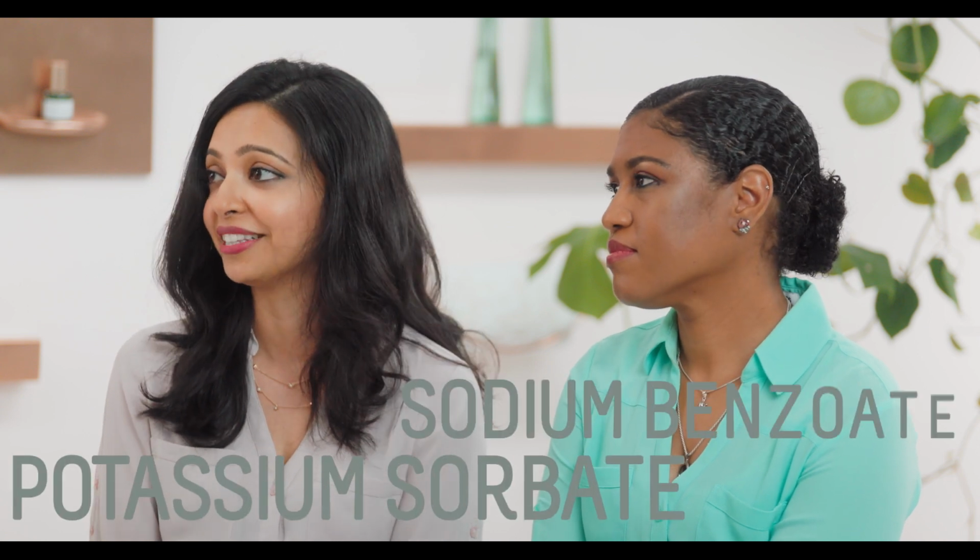So instead, it's good to opt for other alternatives, and what you would look for is something like organic acids. They're food-grade preservatives like potassium sorbate or sodium benzoate. So look for those on the label instead of something paraben. Okay, Queen. So your misunderstood ingredient, preservatives.